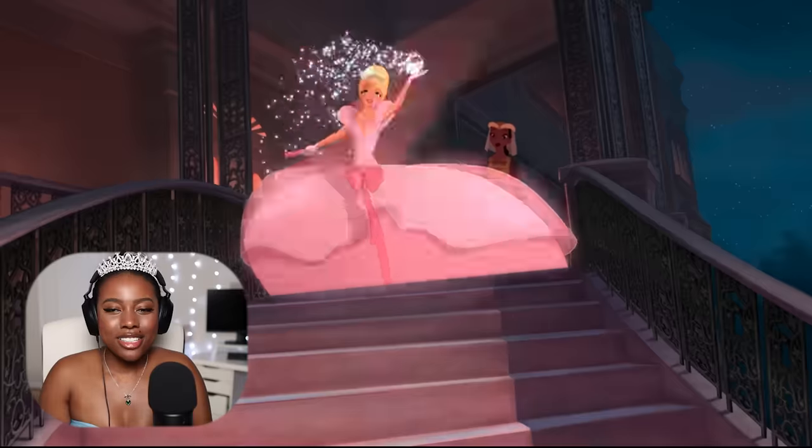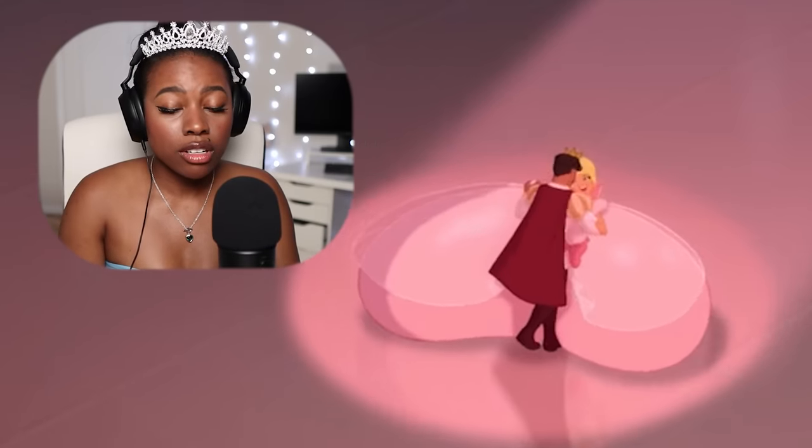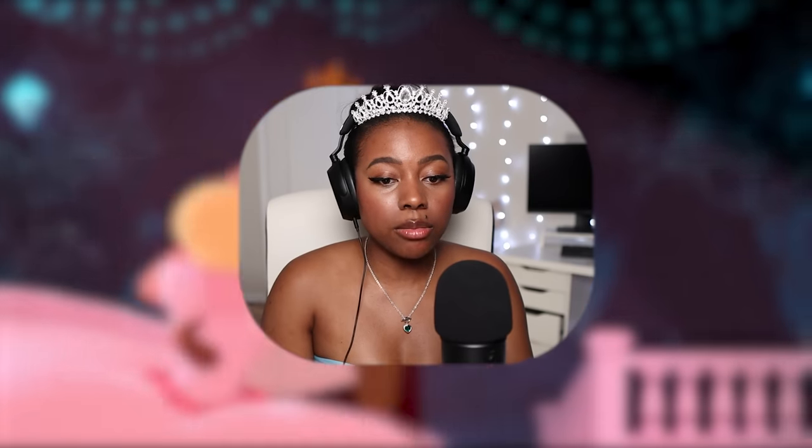I love how she got herself together real quick. She was like, showtime, baby. Let's do this. That dress is huge. I'm surprised that gown is not eating him up right now. Look at that thing. It's beautiful, though.